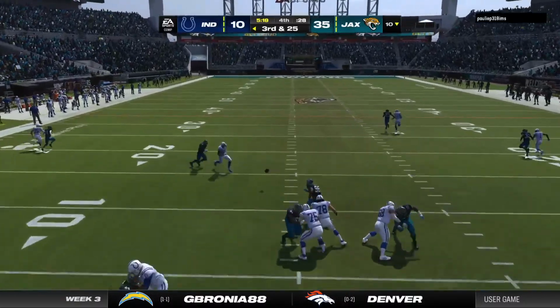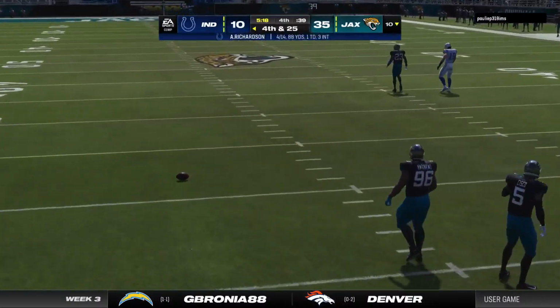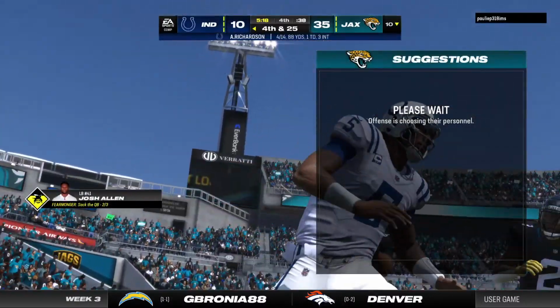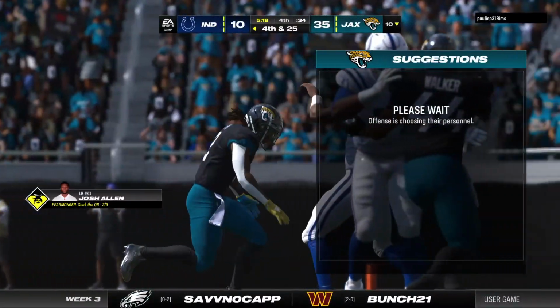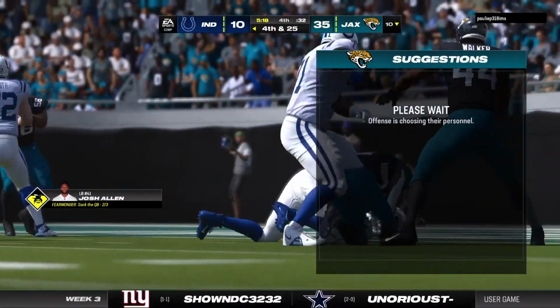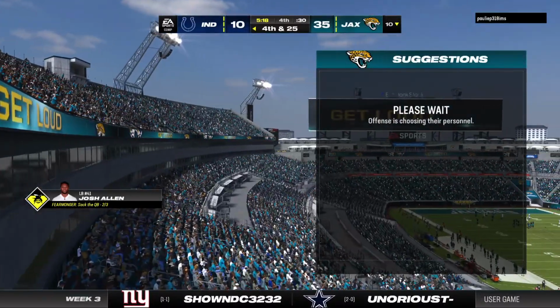3rd and long for Richardson. Oh, this will be incomplete. The rush gets home just as he was letting that go. That could have been worse. Instead, it's 4th down. Tell you what, partner, after he ices down, he's going to need a nice long soak in a hot tub after this one.